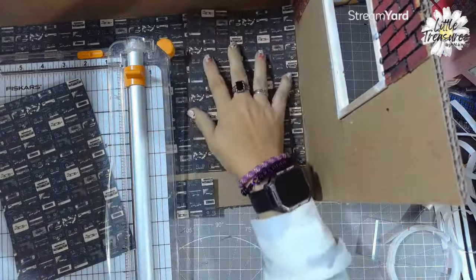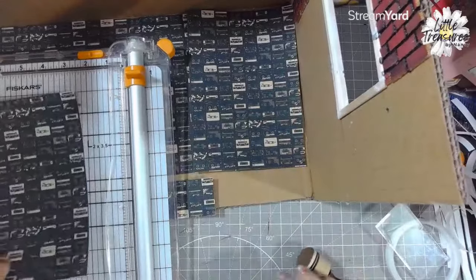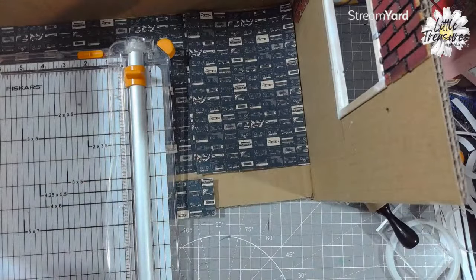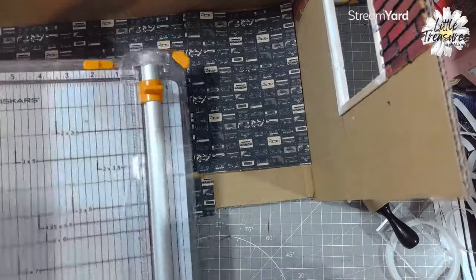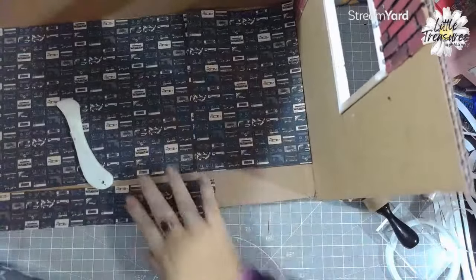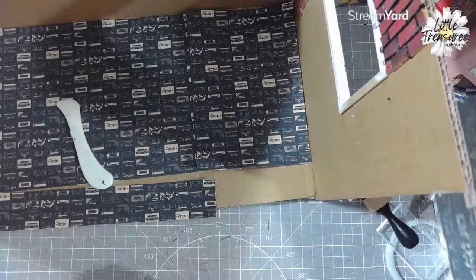There we go. That goes there. And then, is this white enough? No, it's not white enough. But this one is. So, let's put that up there. Let's tape this down. That way we can measure this.